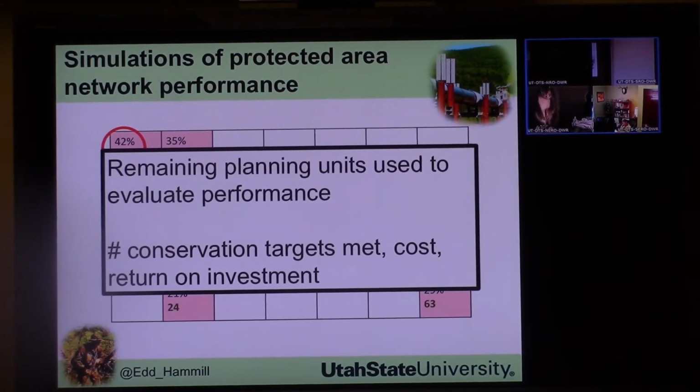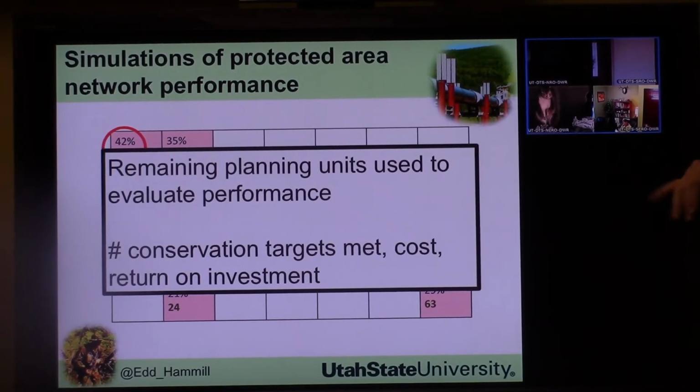The remaining planning units are used to evaluate the performance of the overall network in terms of conservation targets met, cost, and return on investment. If you do this 1,000 times, you get a beautiful distribution.